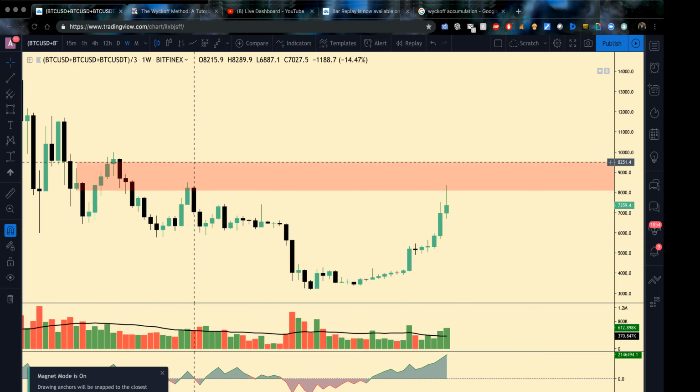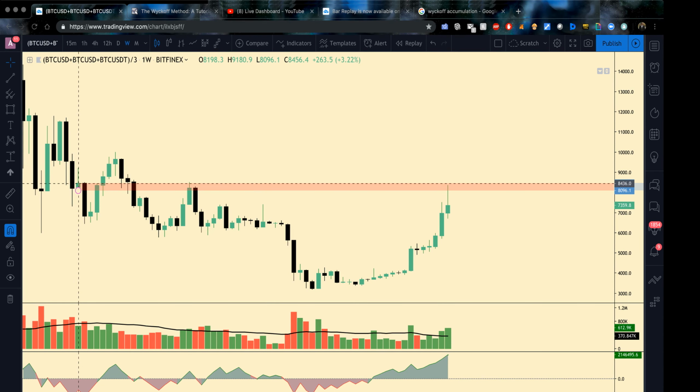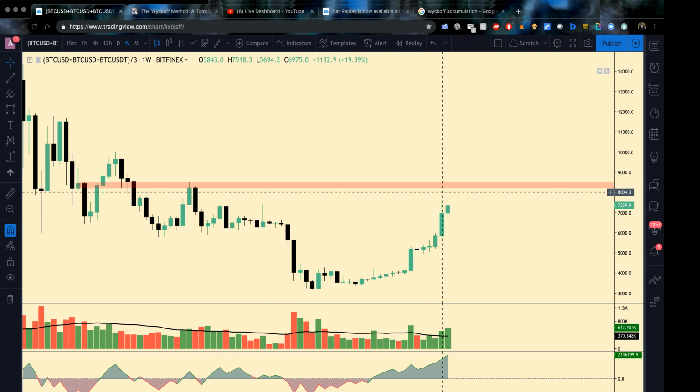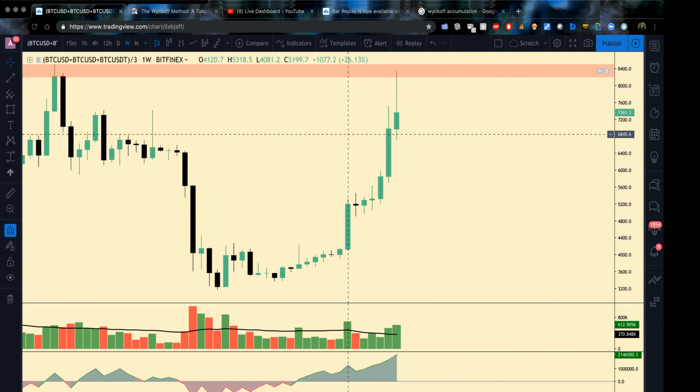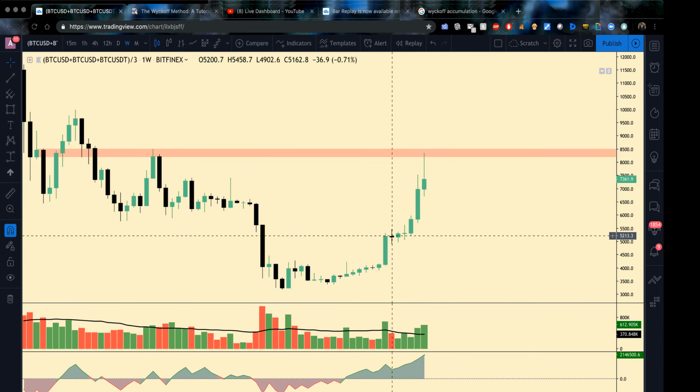So here, last body of this bullish candle before extreme price dumping, right? So that's where price topped out at. We wicked up here. We're looking like a weekly pin bar here, which is very bearish and suggests some type of pullback.